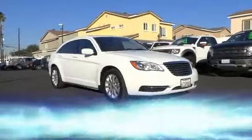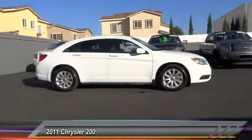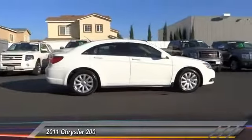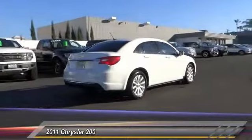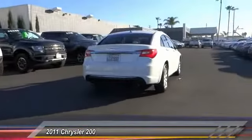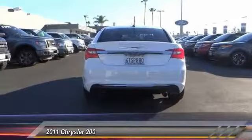The 2011 200. This mid-sized sedan from Chrysler is loaded with modern comforts. Thicker seats, LED lighting, and noise dampeners are just a few. This 200 model for Chrysler takes an aggressive step into a competitive market. This vehicle has less than 50,000 miles.